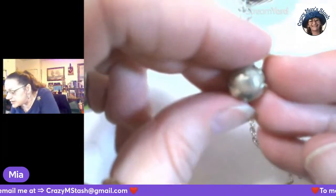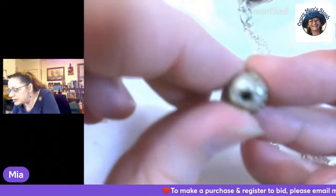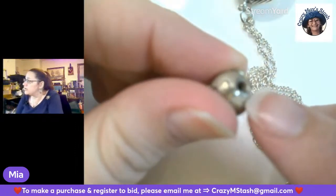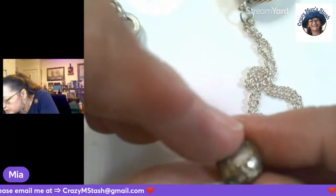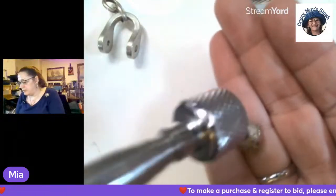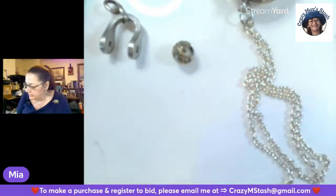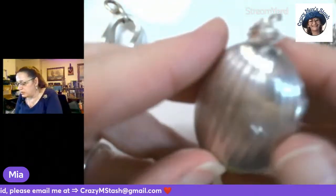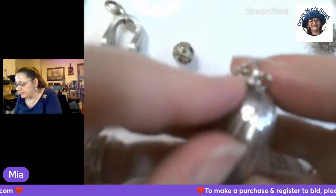Okay, what is this? This is the world, and it's a bead. Oh, it's a screw. You can see the thread of a screw in there, so it can screw onto something. Not magnetic. That's interesting. So all these little things. This is so cool. A couple little dents there.